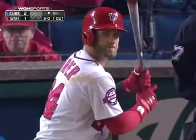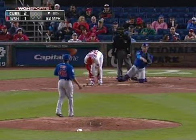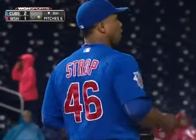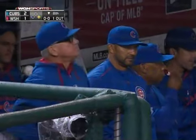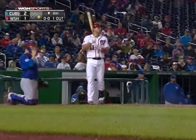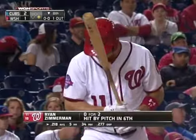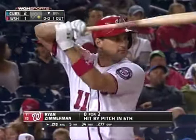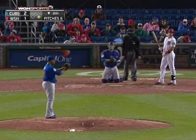Harper would be more than willing to take his walk. Now you got to be careful here. Don't throw him a cookie on 3-0. You walked him. Zimmerman hit by a pitch in the 6th. At the knees for a strike. Harper has stolen 3 bases this year. He's been caught 3 times.